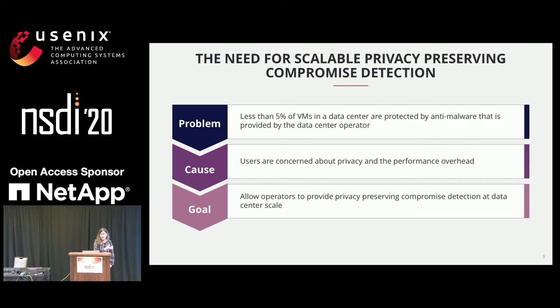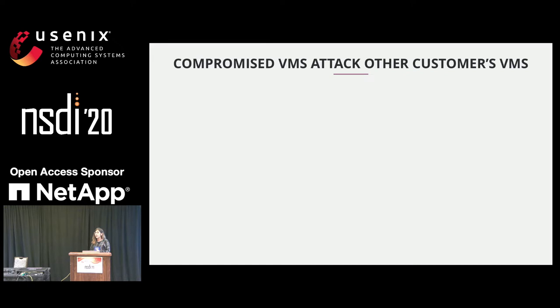So you might be asking, okay, if customers aren't concerned about their own security, why would the operator care? The reason is that even though customers might not care, if their VMs are compromised, they can do damage to other customers in the cloud, and they can do damage to the cloud infrastructure.